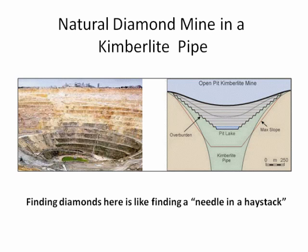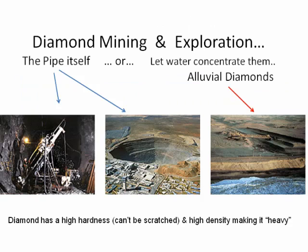Now, if you really want to find a diamond, you're going to want nature to process it and concentrate it for you. So we'll go to the next slide, and that slide shows you how nature can concentrate these diamonds for us. Diamond mining, the pipe itself, but if I let water concentrate it for me, there are a couple characteristics of diamond that allow it to be concentrated.